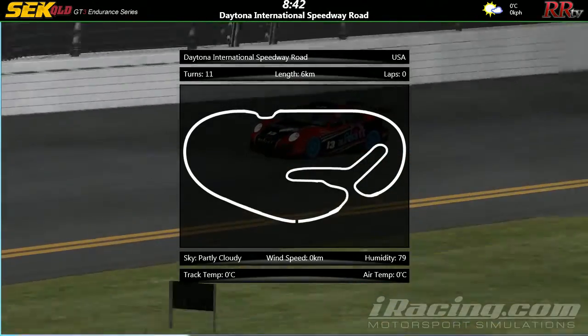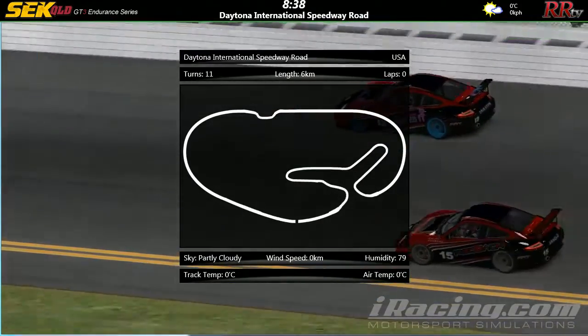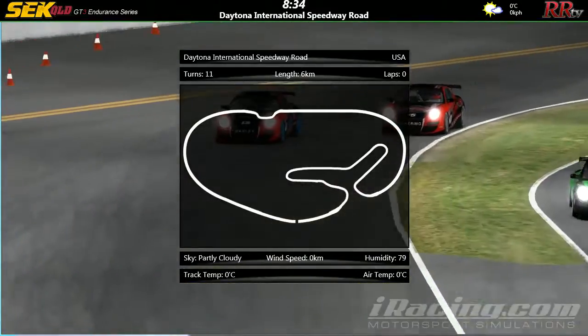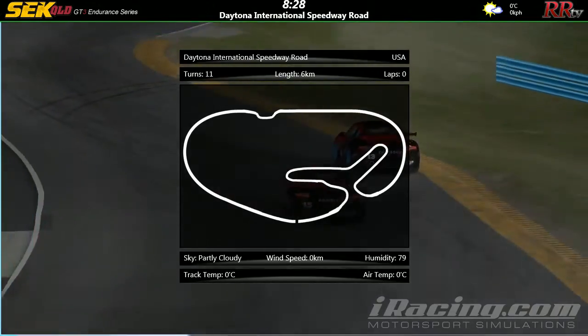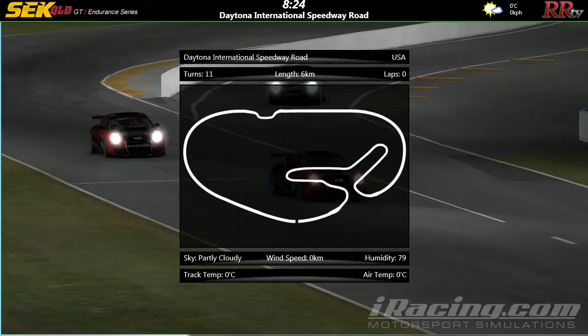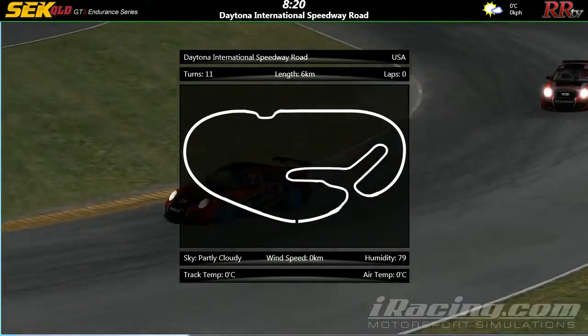Yeah, it is. Turn one's a bit tight because you've just come off the oval and you really pick up a bit of momentum. All of a sudden turn one's upon you, that sharp left, and yeah, it's a good flowing track, plenty of overtaking opportunity, so there won't be a problem there. Just keeping the cars off the wall, that could be the challenge here, but expecting some close racing.